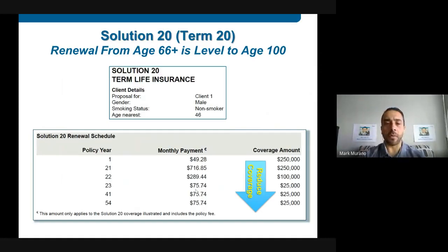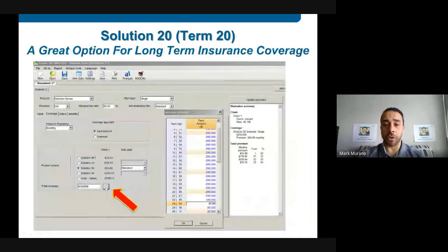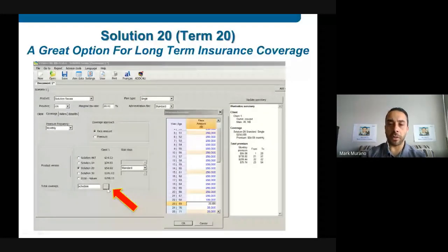This is done on the software very simply. Most people don't know this. It's a very obscure button on our software. There's a square beside the face amount, the total coverage amount. If you press this button, it allows you to change your face amount. So for example, here, if I pick year 23, I have $25,000 of coverage. Now, when I do the illustration, it'll show a customized face amount of $25,000 beginning at year 23, and it'll give you the premium accordingly. So very simple little thing. This is not a very obvious button to a person who doesn't use this every day, but it's a great opportunity to use a customized solution to show your client maybe a back-end renewal that takes them to age 100.